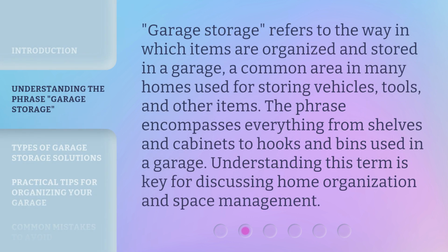Garage storage refers to the way in which items are organized and stored in a garage, a common area in many homes used for storing vehicles, tools, and other items. The phrase encompasses everything from shelves and cabinets to hooks and bins used in a garage. Understanding this term is key for discussing home organization and space management.